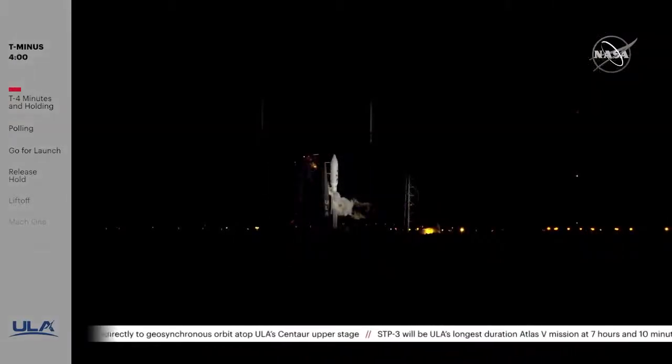This is Atlas Mission Control. The countdown is still holding at T-minus 4 minutes while the launch team awaits high-altitude wind data. Today's available launch window, which is determined by orbital requirements of the STP-3 payloads, remains open through 6:04 a.m. Eastern Time for the Atlas V rocket to launch from Cape Canaveral Space Force Station in Florida. At the present time, the launch team is postured to resume the countdown for a launch in the middle of the window at 5:03 a.m. Eastern.